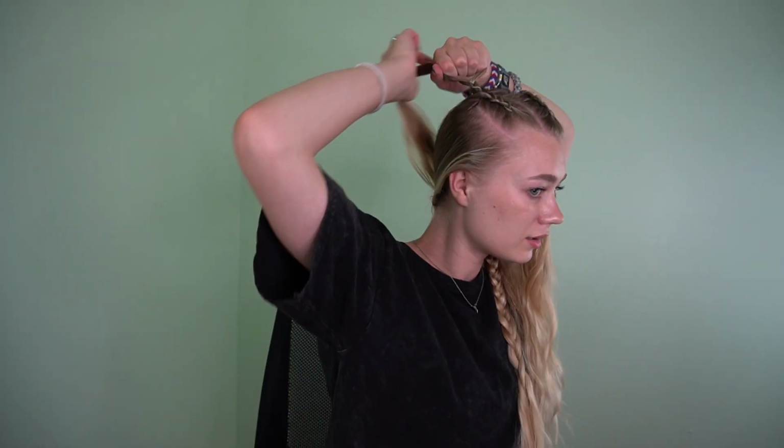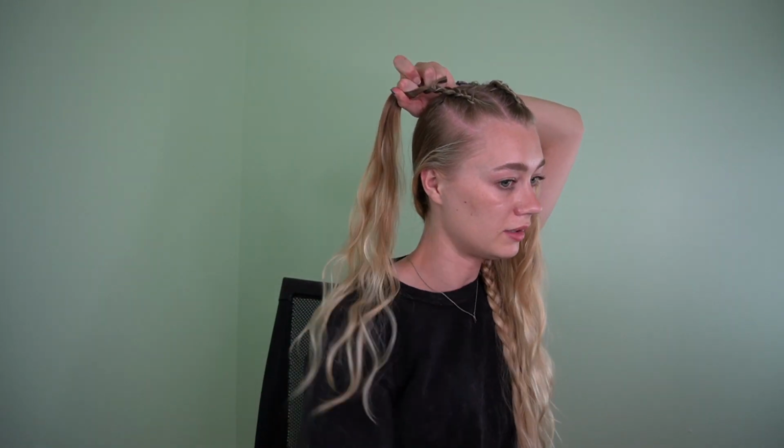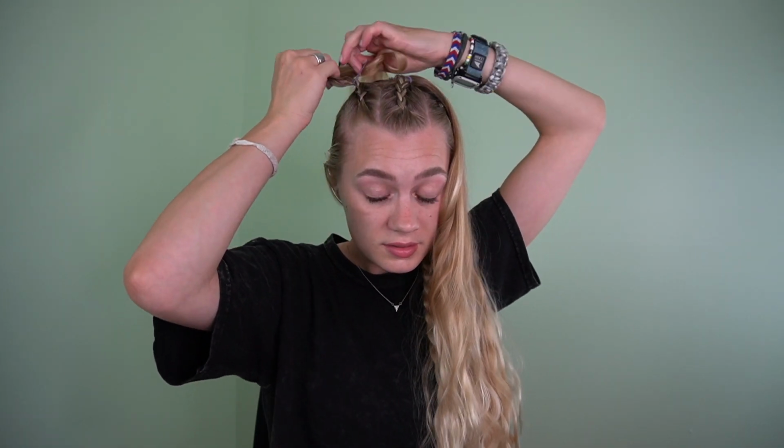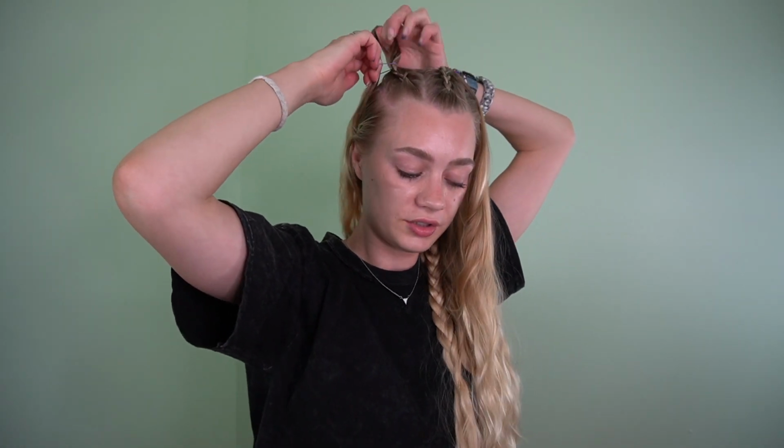Okay, grab the hair elastic and get that hair out of the way. So then pull it up and in this. Go to the base and secure. Now I'm going to do the exact same thing on the other side, and I'll just speed through that part until we put it up into a ponytail.